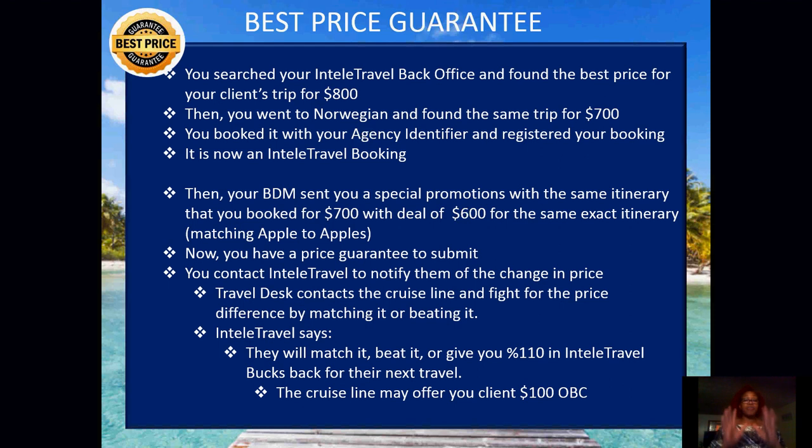And here is where I have to pause for a second and do a little sidebar. A lot of times when cruise lines offer those onboard credits, it's not our travel agent's duty to blurt it out to your clients. This is how you can use this as an additional perk for your client. I don't like that word perk. You can use this as an additional plus for your clients, right?